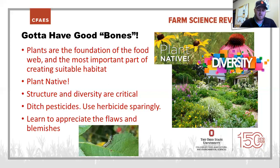And so people just kind of need to be a little bit more accepting of that. Not reaching for that pesticide if you see some caterpillars on your oak tree, because most of the time those are going to be very beneficial insects.